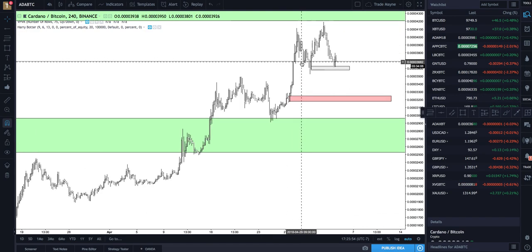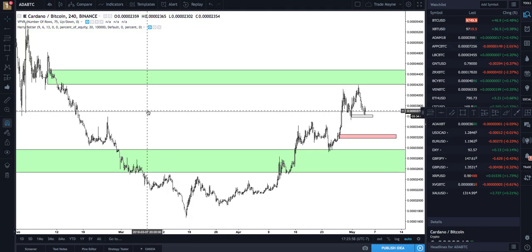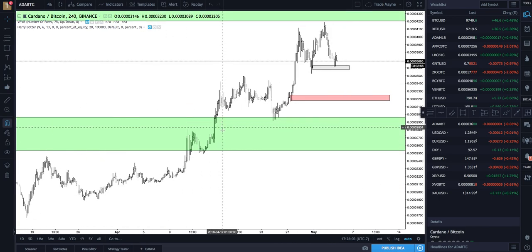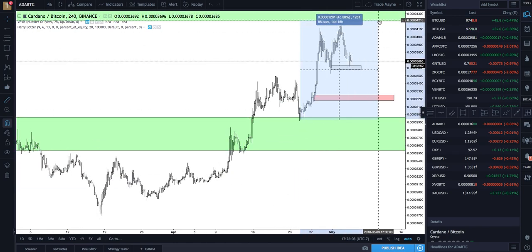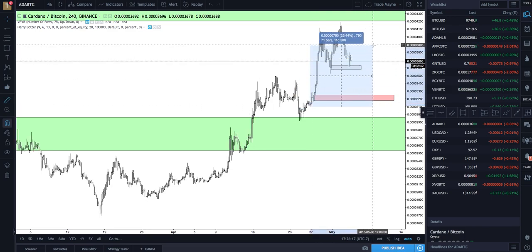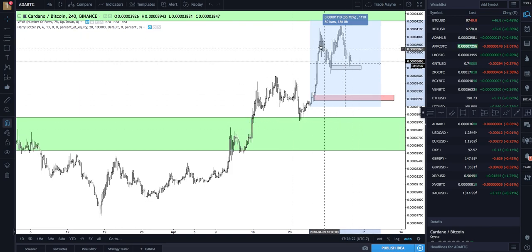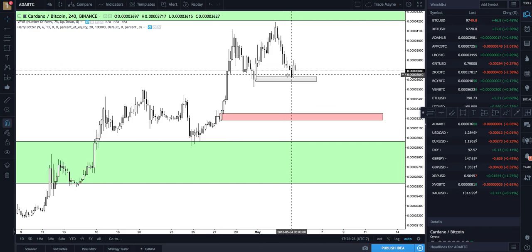So most altcoins on the whole look as though they are finding support on pullbacks after all getting some pretty significant rips. This has been ripping 45% in just the last couple of weeks, even less, right? Really the last 10 days, this has ripped almost 50%. So it looks like this is completely normal.